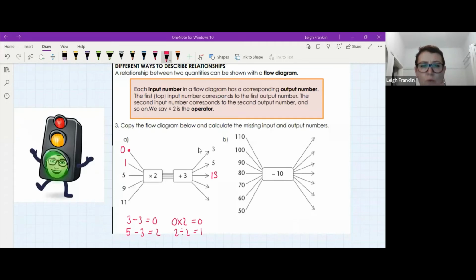Asimahle, do the next one. What happens when 9 goes in? What do we get out, Asimahle? Awesome. Ma'am, you get 21. Lovely, Asimahle. Well done.